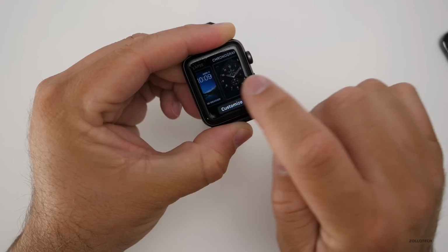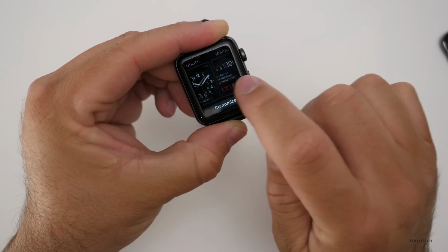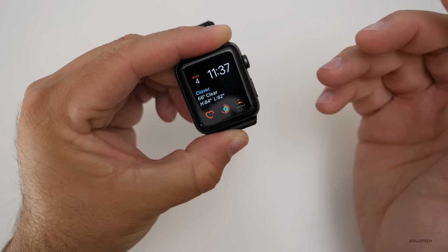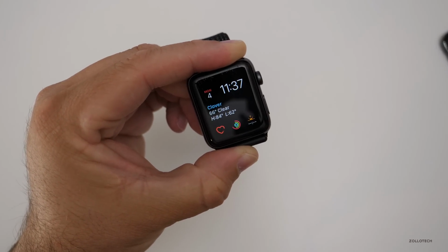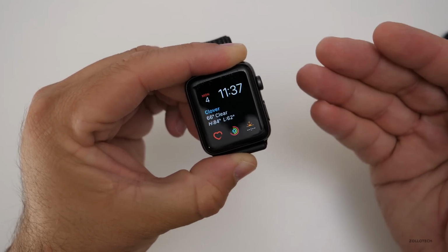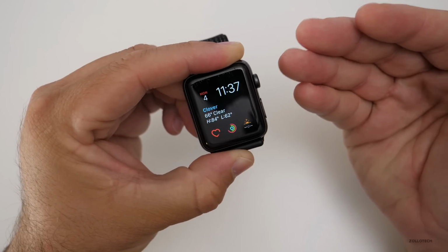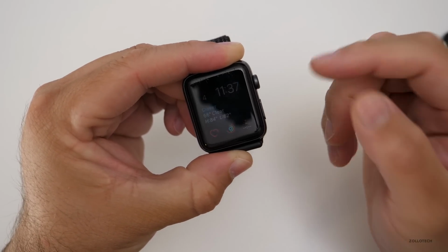I'm going to go back to the view I prefer here. It gives me a lot of information at once. I've been using it since the first Apple Watch, so I like this view. It's simple and straightforward. But you have all those different things. There's not too much more new other than that. Those are pretty much every new feature they're bringing to watchOS 5. I was hoping to see a new version of the watch itself, but that's what we have for now.